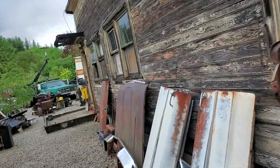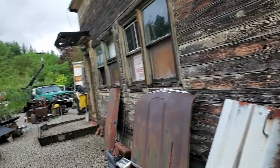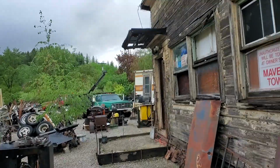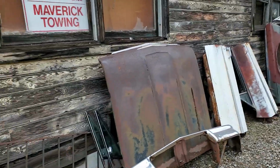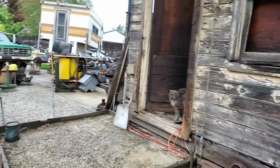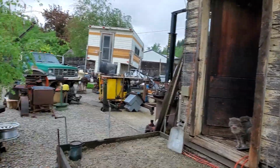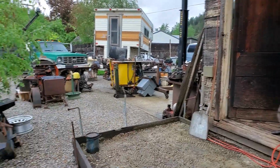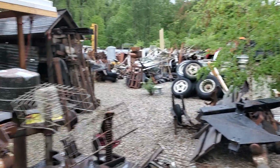Oh, back there, I forgot to show the '63 Impala hood and trunk end hood. Pretty good condition. There's more Bel Air and so forth hoods, and might be Impala doors. Got feral cats all over the place. This one seems to be okay. Just leave them hanging out, friendly.